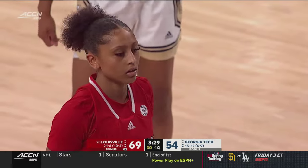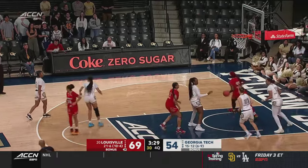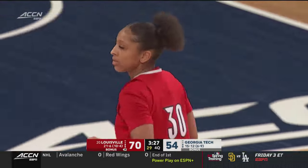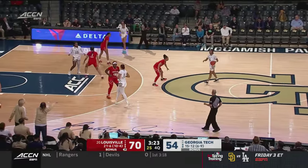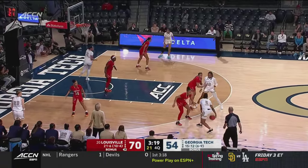Now, Curry has found a way, despite the foul troubles. At 12 points, Helen, and it's just been a calming presence, it feels like, the California transfer. Former Pac-12 Freshman of the Year back in 2022. I like the way Coach Waltz has used her in short spurts here to try to keep her out of foul trouble or try to keep her from getting that fifth foul.